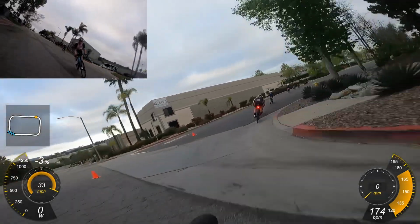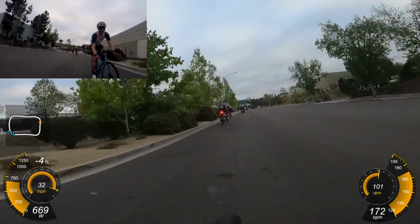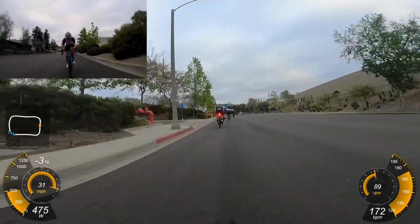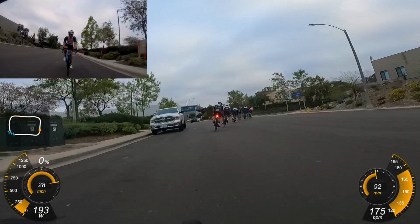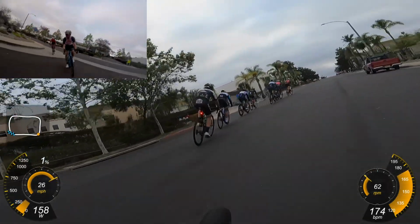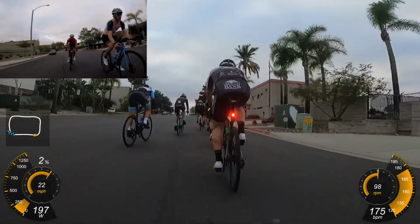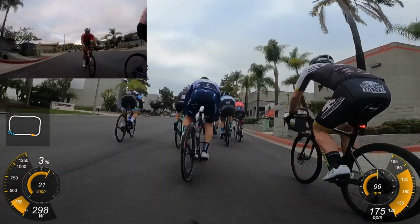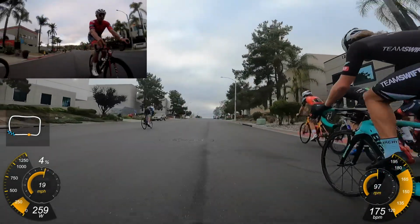Corner 3, took the inside line. Still could have done better than that. About 3-4 bike lengths back. Again, just burning watts. I should be on a wheel. Looks like this corner was all right, and everything slowed up quite a bit from here. And then we got an attack from Doug on the left.